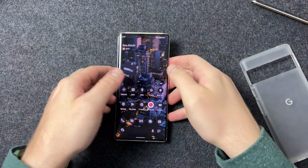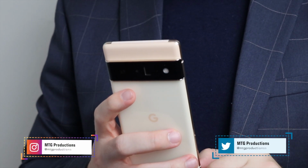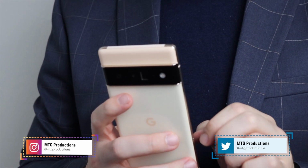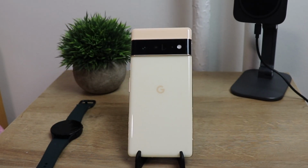Okay, so number 1 is going to be this design, this build, display, everything about it. It's a revamp. It's so much more different. It's a departure from what we've seen from the past couple of years from Google with the Google Pixel 4 and the 4a and the 5 and the 5a and whatever it is. This is different. This is much better. It's a more premium design.